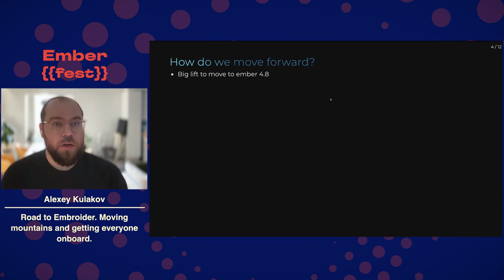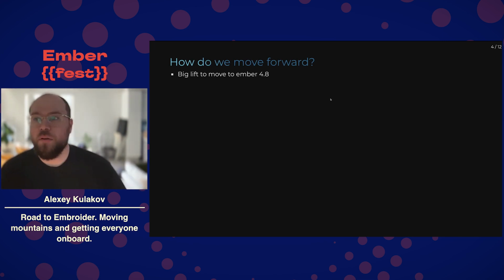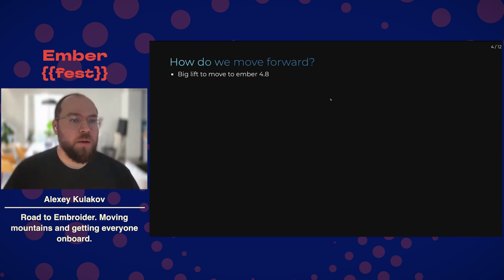Today we actually are on 4.12, I believe, and that was the smoothest upgrade of all. It took one person, me, to upgrade the whole thing. We moved to GitHub Actions. That's another big milestone that we did. We were using something else, and now our builds are faster on CI, which is nice to see as well.